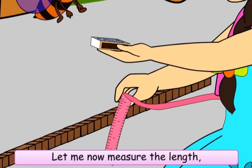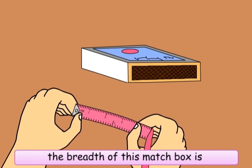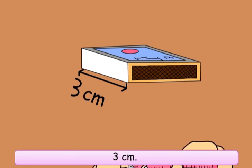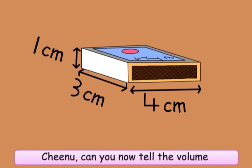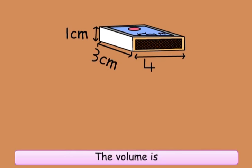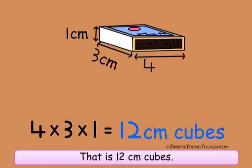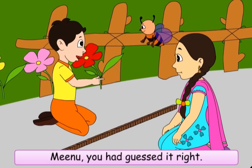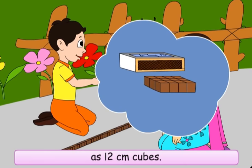Let me now measure the length, breadth and the height of this matchbox. The breadth of this matchbox is 3 centimeters. The length is 4 centimeters and the height is 1 centimeter. Chinu, can you now tell the volume of this matchbox? I can tell that. The volume is 4 into 3 into 1, which is equal to 12. That is 12 centimeter cubes. Meenu, you had guessed it right. A matchbox takes up as much space as 12 centimeter cubes.